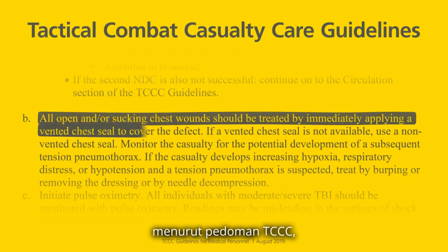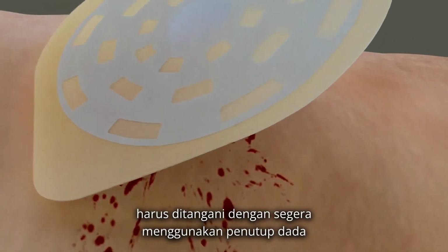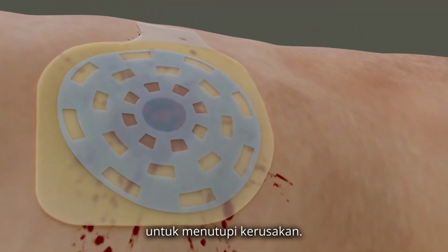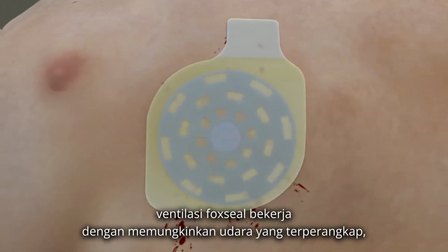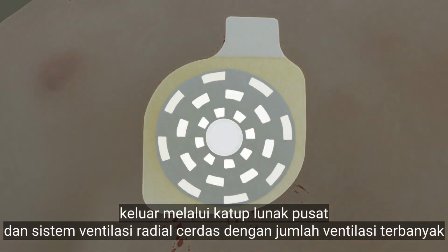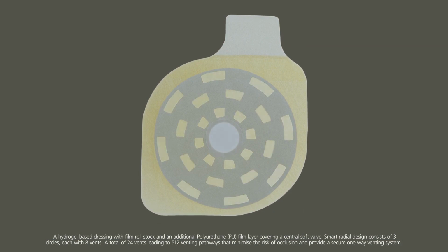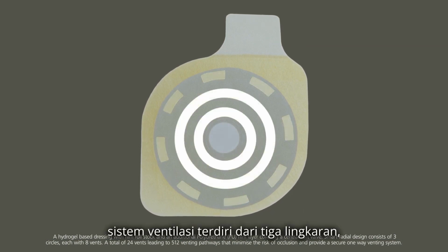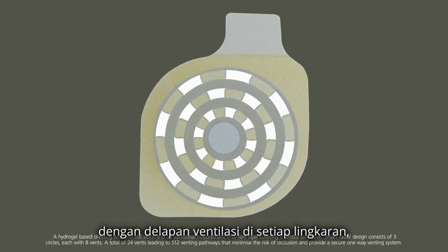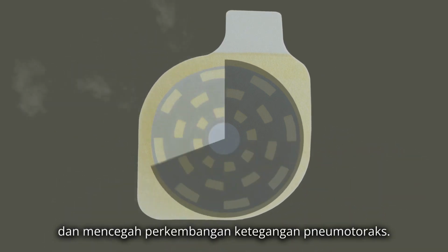According to TCCC guidelines, all open and/or sucking chest wounds should be treated by immediately applying a vented chest seal to cover the defect. Foxseal Vented works by allowing trapped air to escape through a central soft valve and a smart radial venting system with the highest number of vents in the market. The venting system consists of 3 circles with 8 vents on each circle and a total of 512 venting pathways for the air to escape, minimizing the risk of blockage and preventing the development of tension pneumothorax.